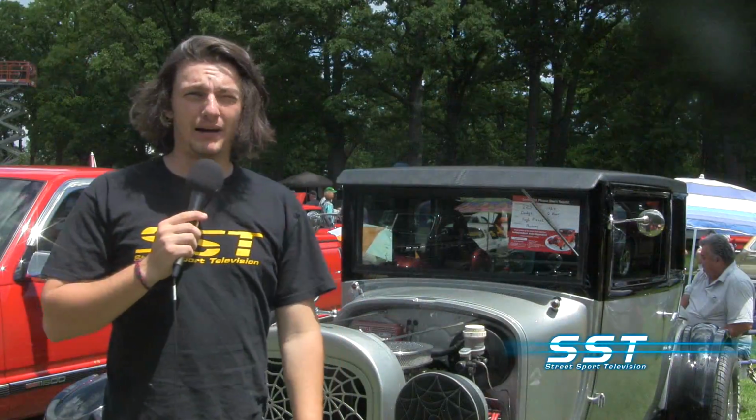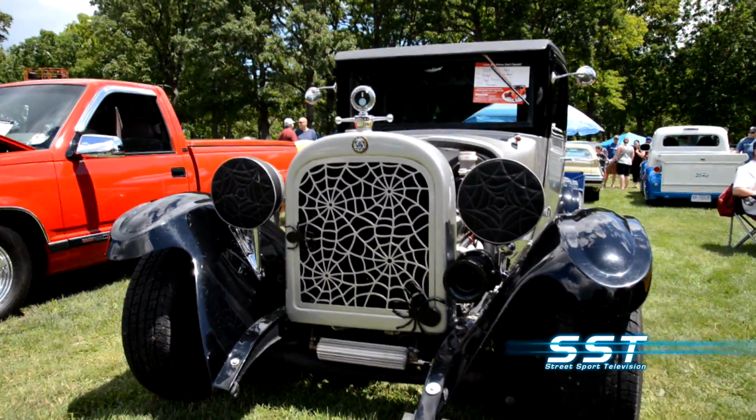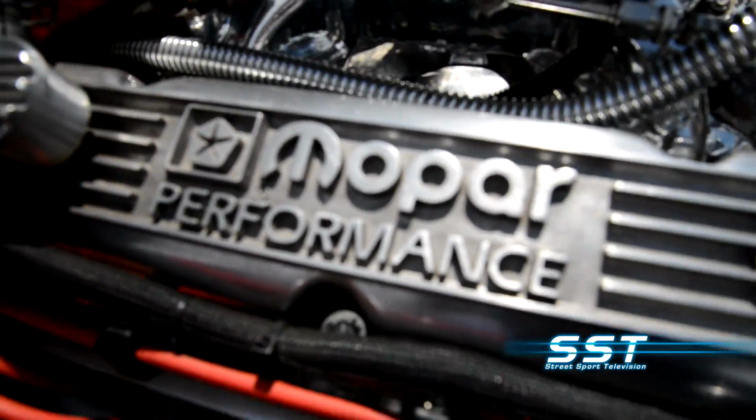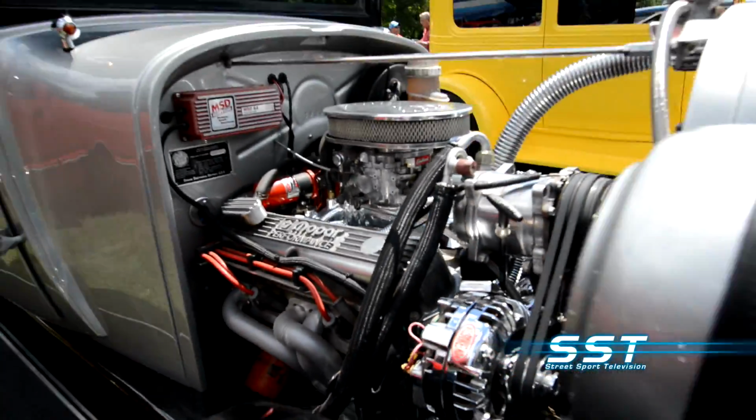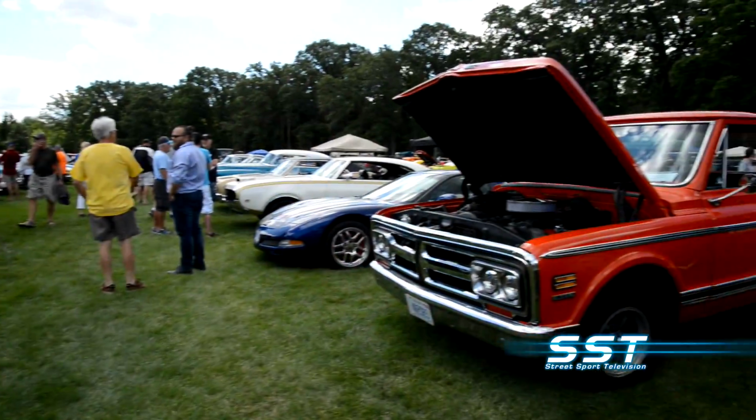Right here we have a spider-themed 1924 Dodge two-door. This street rod is owned by Hugh French. He says the spider-webbed front grille always gets people talking. I had to do a complete restoration, and I put a modern drivetrain underneath it, a more up-to-date motor and transmission, so we could drive it on the road.